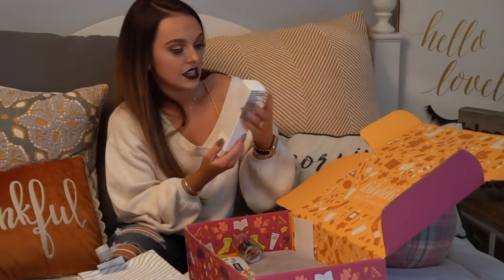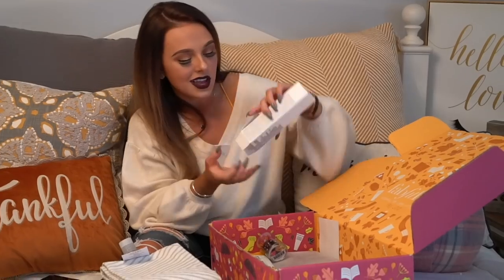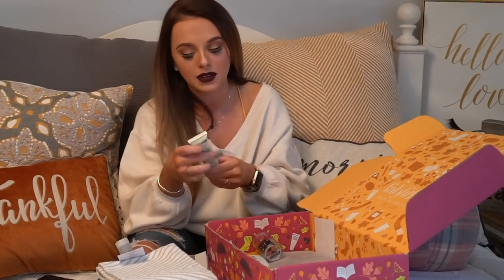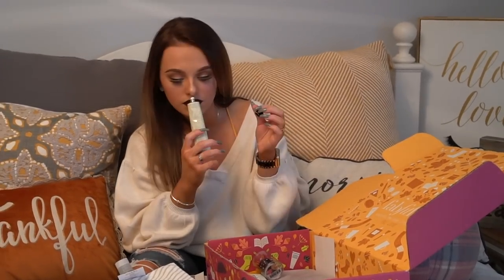The next thing is this Grown Alchemist Hydro Repair Day Cream. I'm really excited about this. It has like nothing in it. So it says free from skin aging toxins, no carcinogens, no lauryl sulfate, no petrochemicals, no artificial fragrance, and so on, no paraffins, no synthetic colors, no glycols. I am pumped about this. I'm in need of a really good facial moisturizer. Especially around this time of year, my face gets so, so dry. So I'm really excited about this.